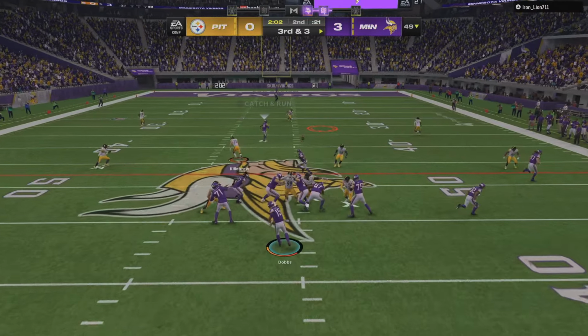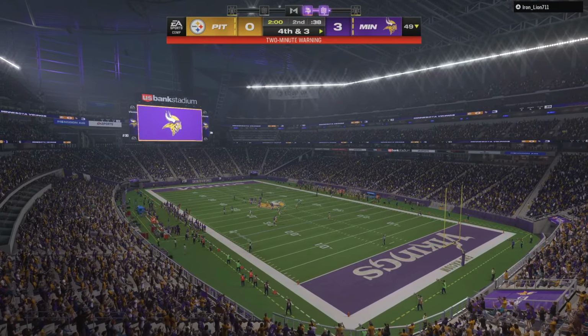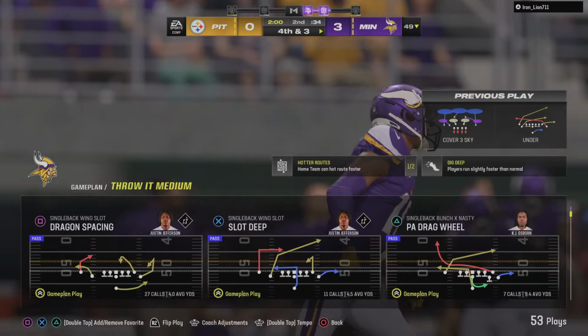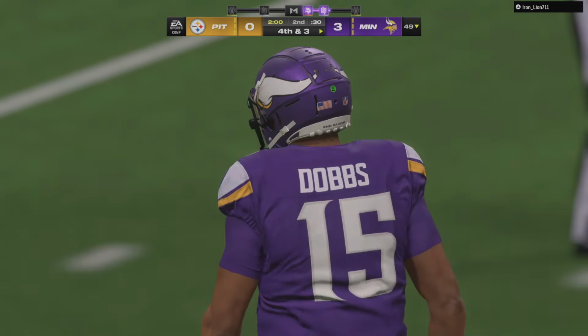Throwing here, Dobbs. Second quarter, 2 minutes remain. 3-0 our score. Yeah, this pass broken up. Excellent coverage there on 3rd down, as that was not an easy one to hold on to.